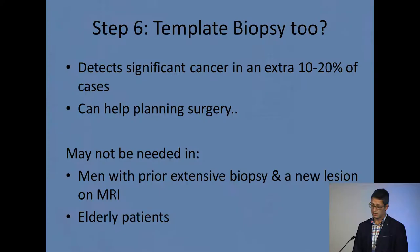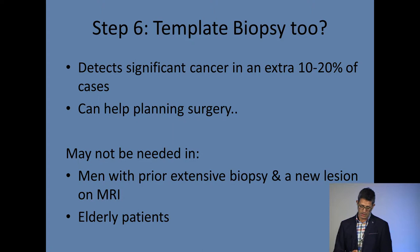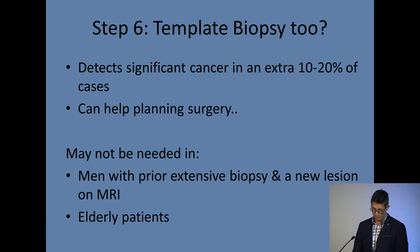So do we need to do a biopsy in every one? And that's a point that's debated internationally. The template biopsy means taking a sample of tissue from throughout the gland. We know that MRI doesn't detect every cancer, and if we add in a template biopsy as well, we'll find an extra 10 to 20% of significant cancers. But it does come with some morbidity. And I don't think it's needed in everybody, particularly men who've had a negative biopsy in the past, or possibly in some older patients where you're really only interested in a more active cancer.